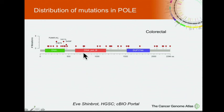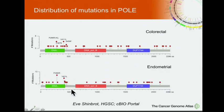So our colleagues at Memorial Sloan Kettering, who were working on this with us, also worked on the endometrial project, where they also have microsatellite unstable patients with hypermutator phenotypes, and so they were able to quickly confirm that this same phenomenon occurs in the endometrial cancer. So here you see replication of P286R and V411L across their patients, and these patients have the same hypermutated, ultra-mutated phenotype.